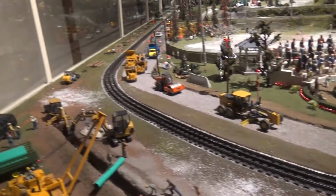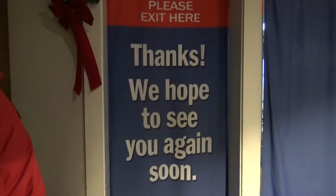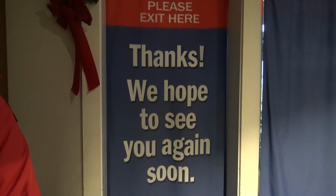Final scenes of construction, and it brings us back to the baseball game. That means we've come to the end. Thanks. We hope to see you again soon. That was so cool. Anytime we have a chance to go to a model train display, I take them. That was fun. I love the fact that all those buildings were made by hand. All started by one train.